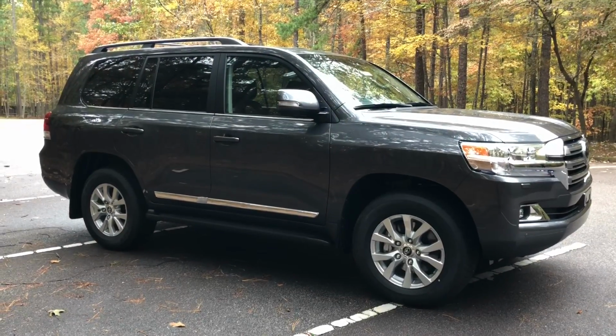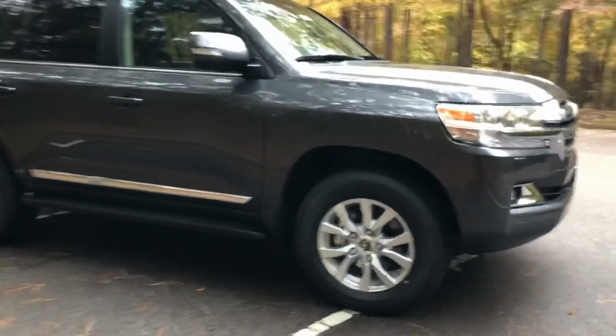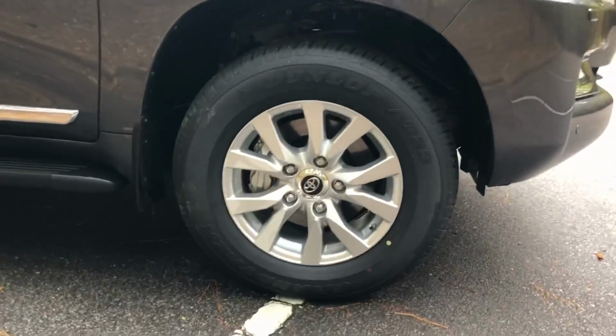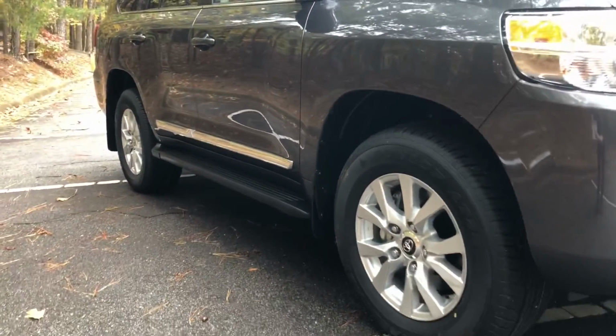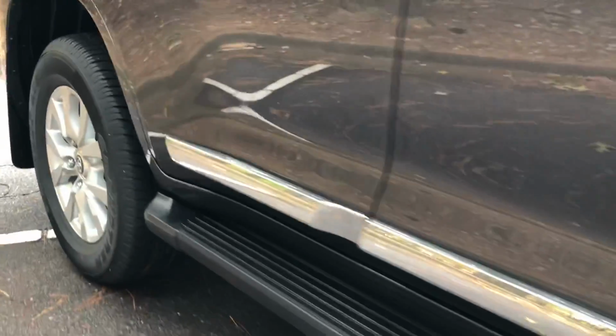Now, how much could I possibly say about the side of a truck? A lot on this one here. Let's start with the wheels. They're 18-inch split spoke alloy rims. Get a look down the side of it. Since we're on the side, I'll show you the chrome body side molding. That's not it though. It says Land Cruiser on it there.